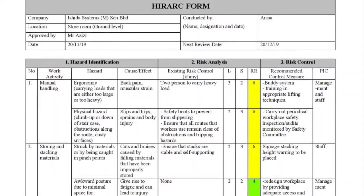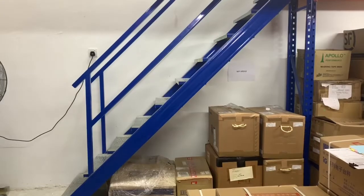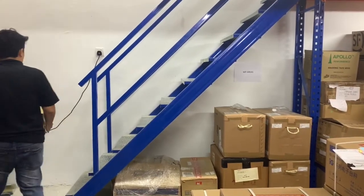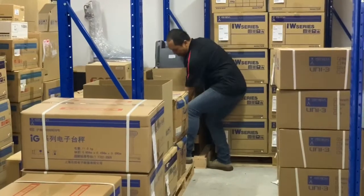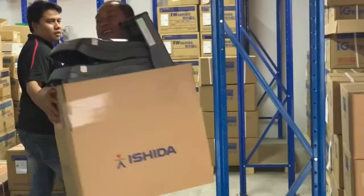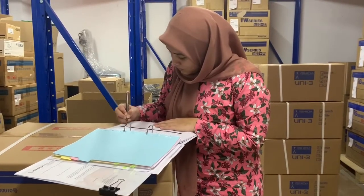The second hazard is physical hazard, which can be found when climbing up or down the staircase, any obstructions found along the route, and dusty surfaces, which can all cause slips and trips, sprains, and body injury in workers. The risk rating is 6, which is medium, and the risk control recommendation is to carry out periodic workplace safety inspections or audits monitored by the safety committee.